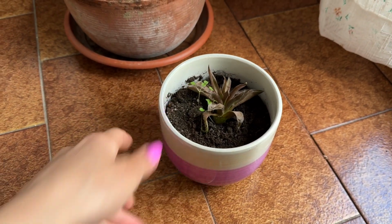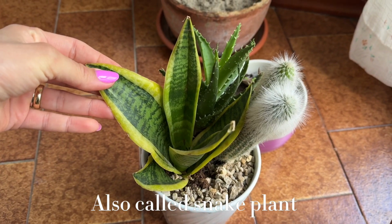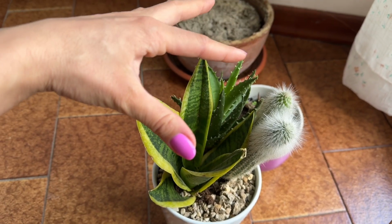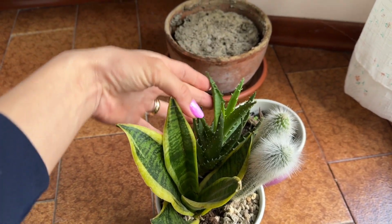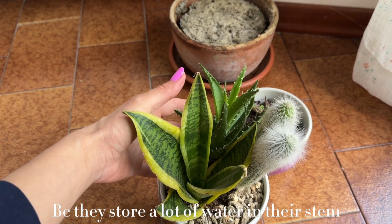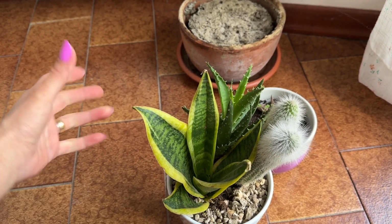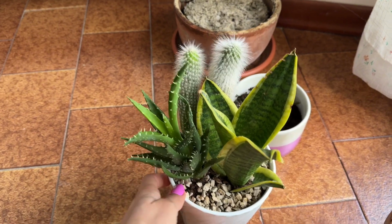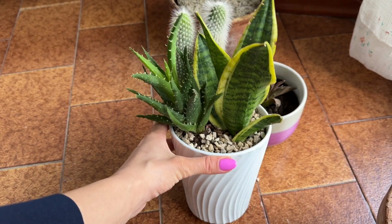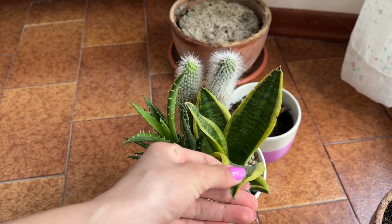And this is Sansevieria, it needs more water, so I have to plant all of them in different pots because this is a succulent, this is a cactus, which means they need less water, but this one on the other hand needs more water and soil should be a little bit different. I wanna save these babies because if I leave them all together, this one is not going to survive for sure.